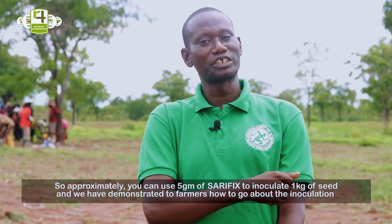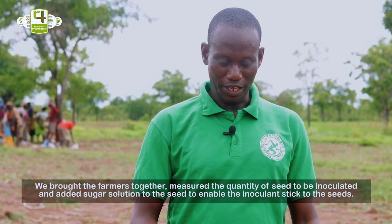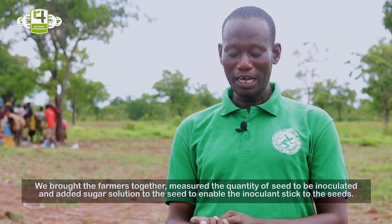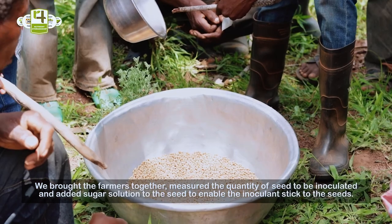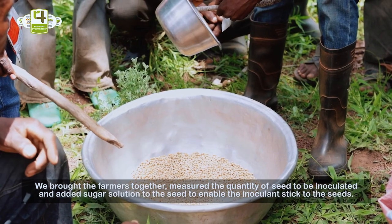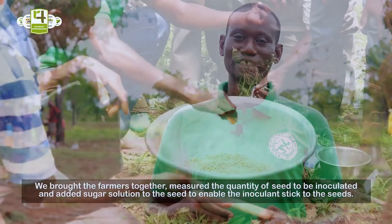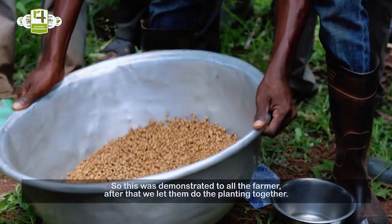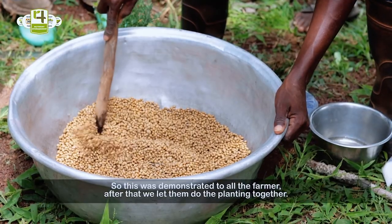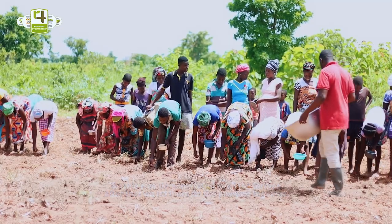So we have demonstrated to farmers how to go about the inoculation. We brought the farmers together, fetched the quantity of seed we needed to inoculate, added sugar into water just to give us a sticky substance so that if you add the inoculant, it is able to stick to the seed. So this was demonstrated to all the farmers. After that, we let them do the planting together.